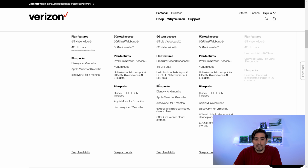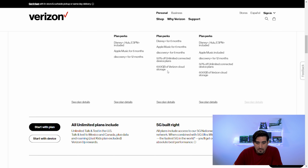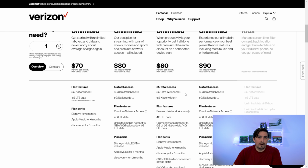Now let's look at the other $80 plan, which looks exactly the same if you look up to the plan perks, which is where things change. So the other $80 plan, you have Disney Plus for 6 months, Apple Music for 6 months. So you lose some of the other entertainment services here or perks. You have Discovery Plus for 6 months. Again, this is 12 months. Then you get 50% off unlimited connected device plans and 600 gigs of Verizon cloud storage. Okay, so I guess if you want to use Verizon's cloud storage, you get 600 gigs included on your $80, but that doesn't seem worth it to me.